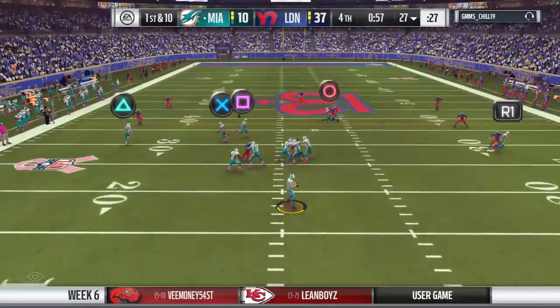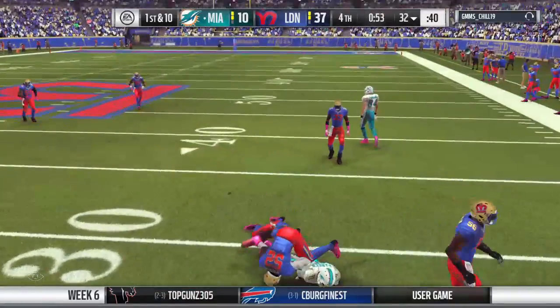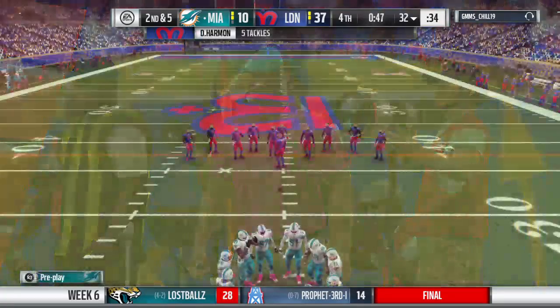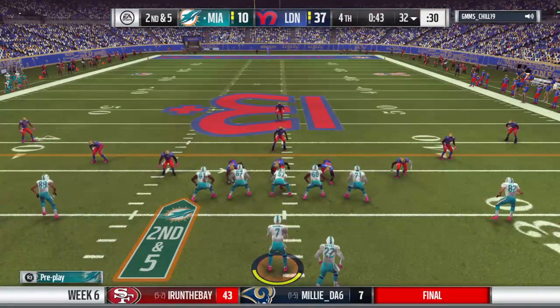On first down, Tannehill. And throw right side complete to Parker. 5 yards on the catch there, brings up second down. 2nd and 5. There we go, T. That's the way to hit.